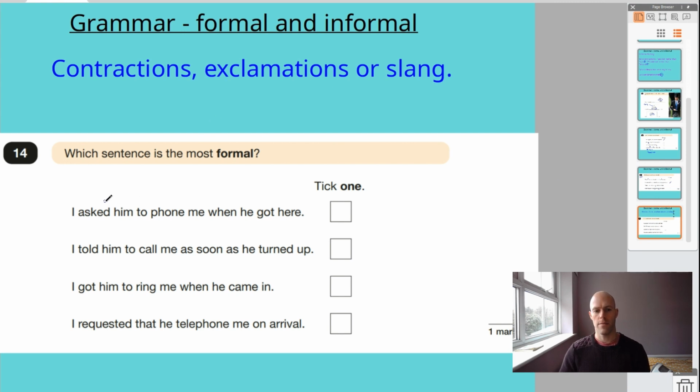I asked him to phone me when he got here. Phone me, it's not too bad. I told him to call me as soon as he turned up. Turned up is slang. I got him to ring me. No, I asked him to phone me when he got here. I requested, you're noticing that more posh language? I requested that he telephone me on arrival.